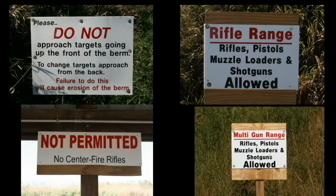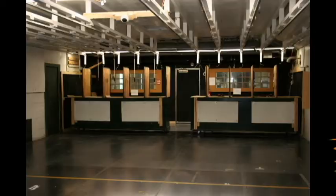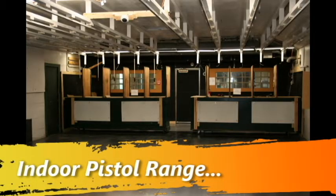There are signs posted at every range. Read and follow rules posted at all ranges. The following rules apply to the indoor pistol range.